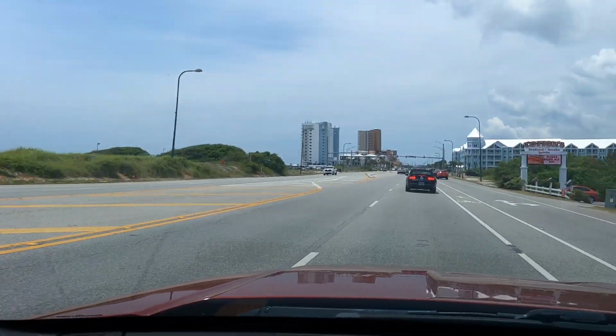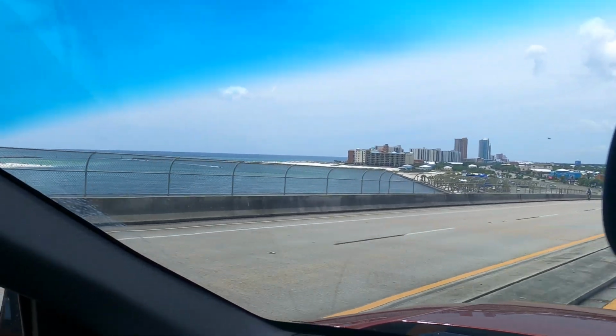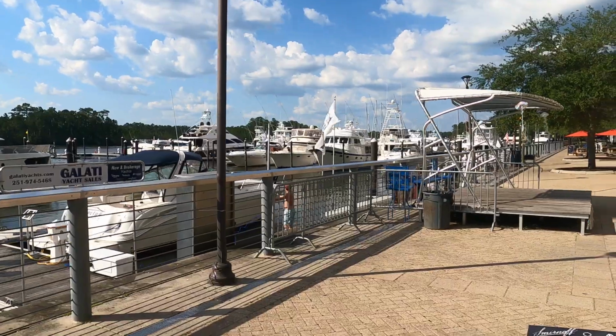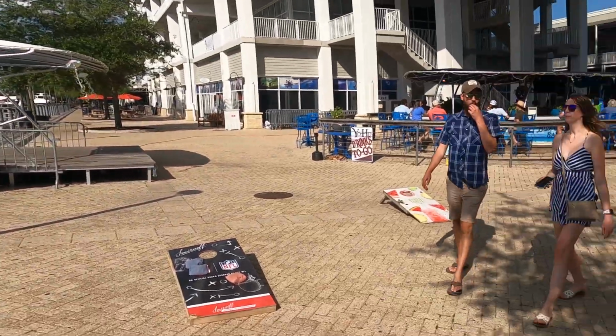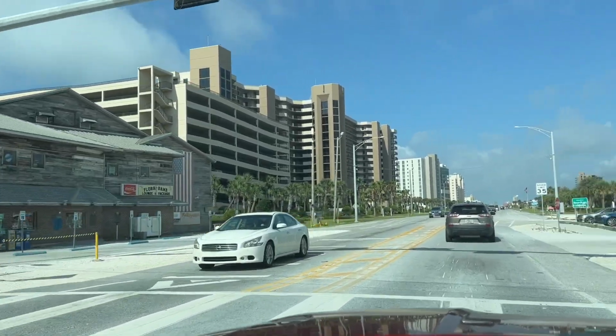So the other day we were headed to the Orange Beach Wharf. It's basically like the giant amphitheater where you go to see all the great concerts and entertainers that are coming through the area. But we went to the Flora Bama, and the Flora Bama is famous for all of its bands and its nightlife, but in the back there's a great beach.